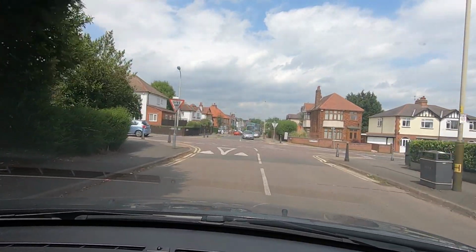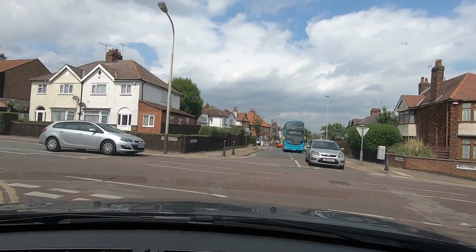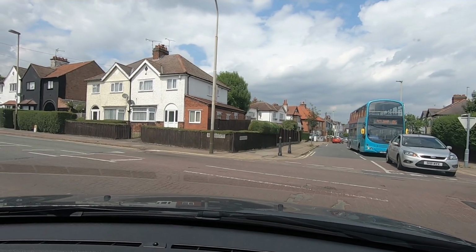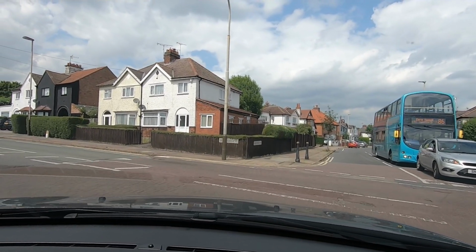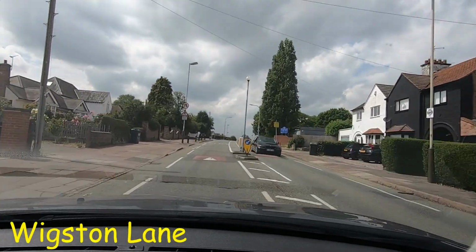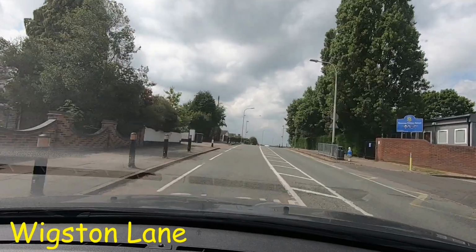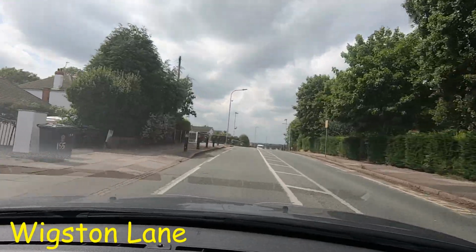All these speed bumps, things are falling off my car. There you go, I'm going to put that back there. Just tissues. That's it. Seems to be clear. More speed bumps down here. We're back on Wigston Lane now. More speed bumps as we go past Montrose School.